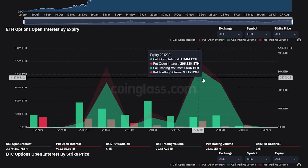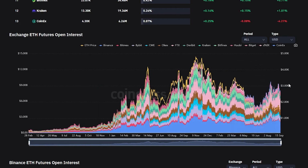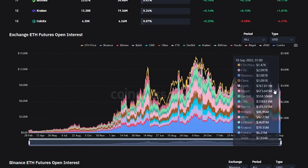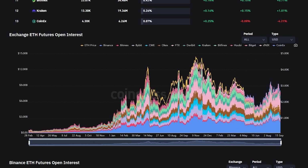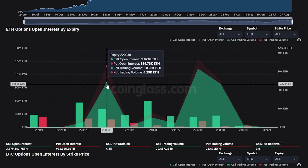And on the 30th of September, we have massive amounts of Ethereum options expiring. So maybe they're going to try to influence the market. The whales are going to influence the market, that is, using these leveraged positions to try to influence the market and drive the price in the direction that they need for the options expiry here in just a little bit more than a week here.